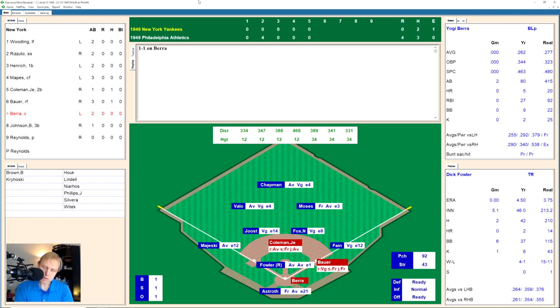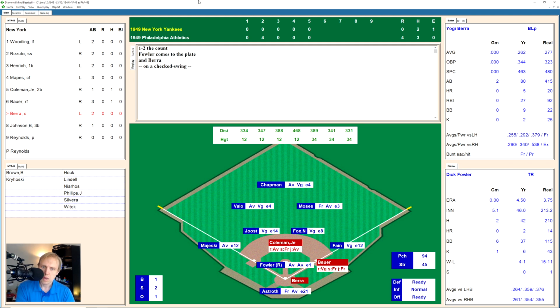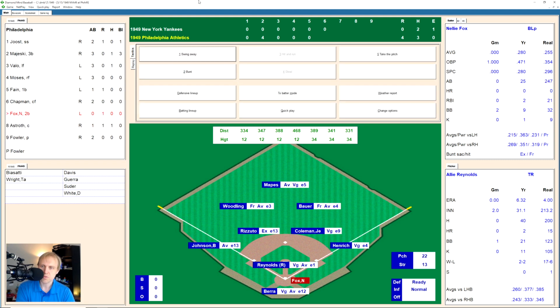And a ball. 1-1 now the count on Yogi, and that's fouled behind the plate. 1-2. It's fouled back again. Still 1-2 the count. And there's another foul ball. 1-2. The count remains. And 2-2 as that was a ball. There's a little ground ball down to Jerry. Juiced over to Fox for 1, then on to first for the double play.